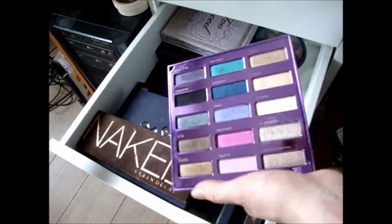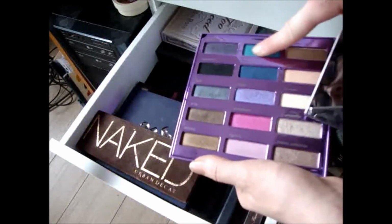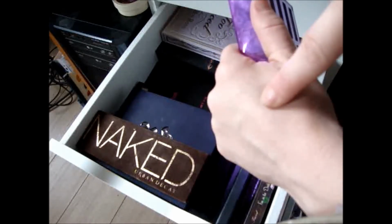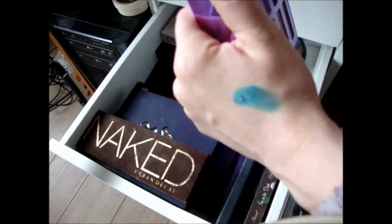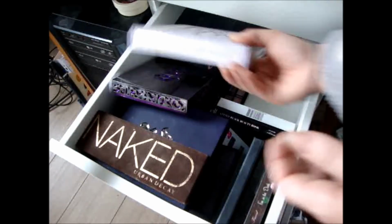This is the 15th anniversary. This shade here called Deep End is stunning. I'm actually going to swatch it for you. Look at that. Oh, so beautiful. Don't think you can buy it individually though, unfortunately.